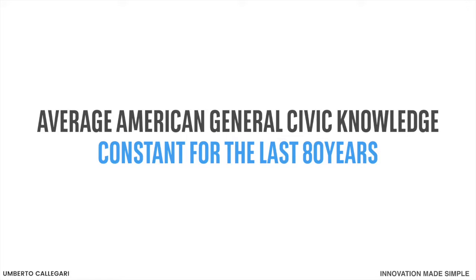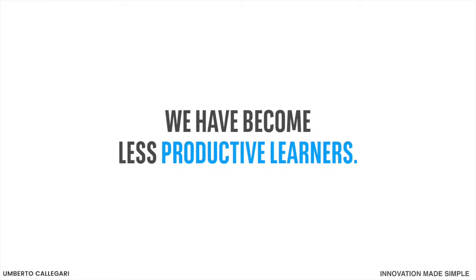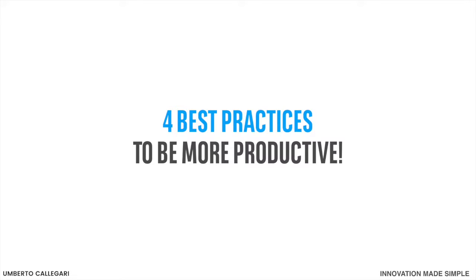A number of studies show that, for example, the average civic knowledge has been pretty much the same over the course of the last 80 years. So it's pretty easy to do the math. If the amount of information we are exposed to is 500% higher, but we still know the same things, it means that we are definitely less productive learners than we were 100 years ago. So we're doomed? No, there are actually 4 very easy and applicable best practices that we can all apply in order to become more productive learners.